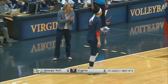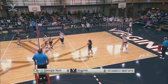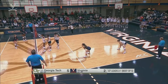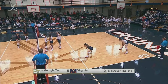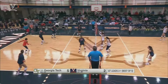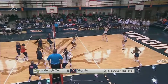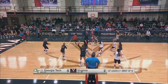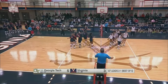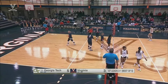Make it 5-2 Georgia Tech. And pay attention to the top right corner of your screen after a Georgia Tech point. They've got choreographed celebrations from the Yellow Jackets over there. And when you're playing as well as Georgia Tech, why not? Mendez with the serve. From left to right, here's a dig from Georgia Tech. Denial at the net, but it's poked onto Georgia Tech's side of the hardwood. And Virginia makes it a 2-point match.